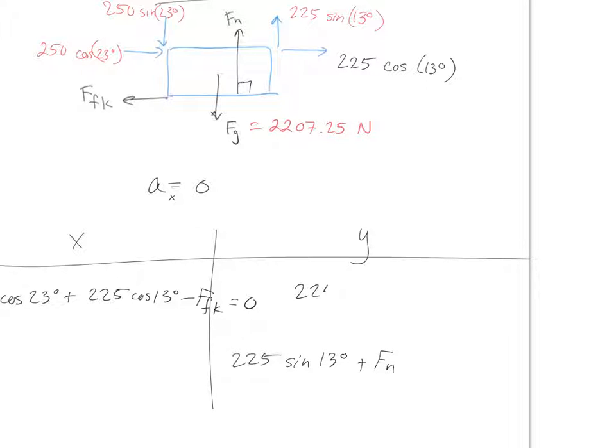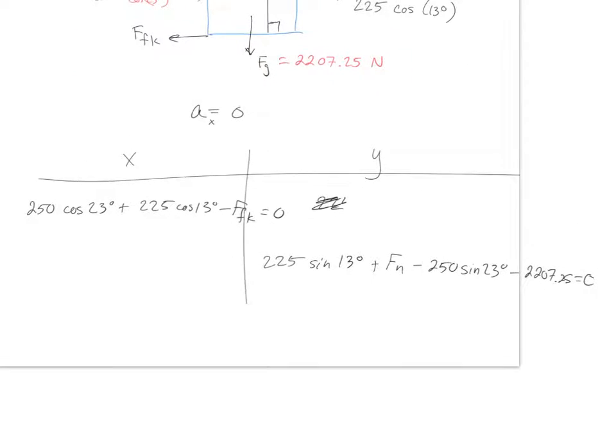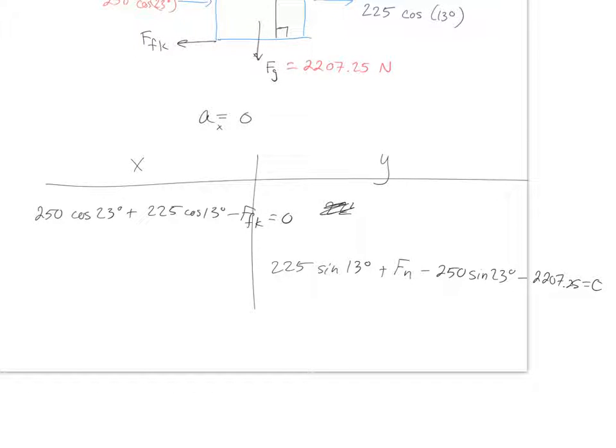What's acting down now? You listed the two acting up. 250 sine 23. Okay, and what else? What pulls down on all objects? 2000. Okay. The weight always pulls down, and that equals 0. We're kind of running out of room, so let me just make this a little bit smaller so we can see this all. All right, there we go. We've got everything on the screen, okay?